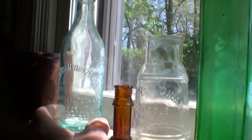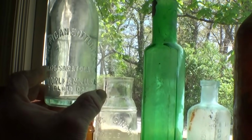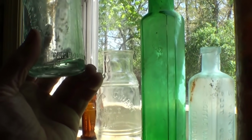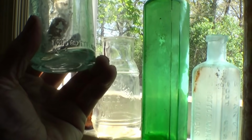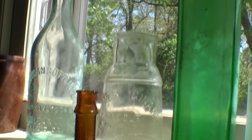This is the newest bottle, one of the first ones I found there. It was right underneath the grass. American Bottling Company, Saratoga Street address, New Orleans. And that one's probably from 1920. In fact, I think it's got a 1915 mold date on it. So 1915, very common bottle. $3 or $4 probably on that one.